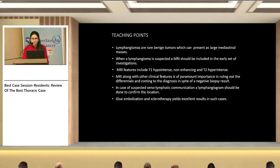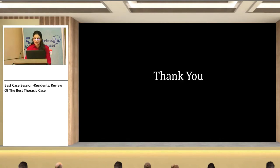And in case of suspected veno-lymphatic communication, a lymphangiogram should be done to confirm the location. Glue embolization and sclerotherapy procedures in interventional radiology yield excellent results in such cases. Thank you.